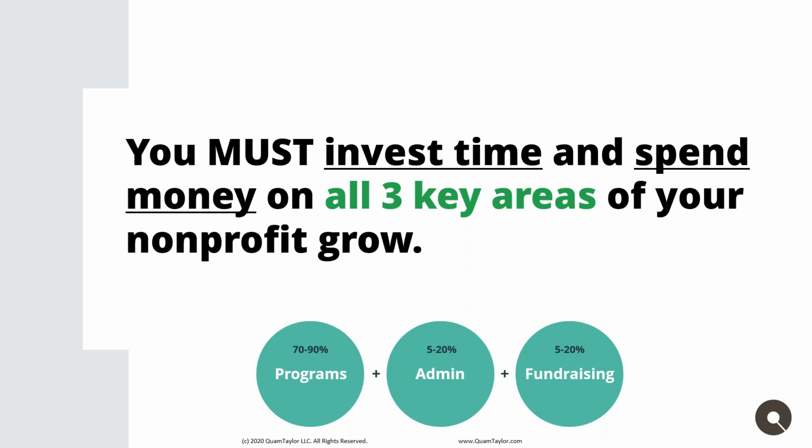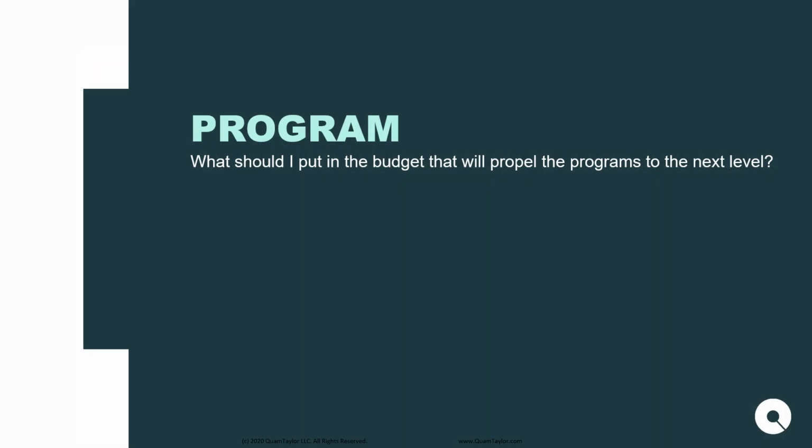So there are going to be years when your fundraising is 20%. Might be this year. There are going to be years when you're investing in the organization and your admin is 20%. And there's going to be years where your programs are only 70%. I don't know, there might be a year where it's 90. Don't let the percentages and "we can't do that" throw you off. Don't let that drive your organization. That's going to keep you from growing. So here's what I mean when investing in all three areas of your organization. And then hold tight, I'm going to show you how this impacts your individual fundraising.